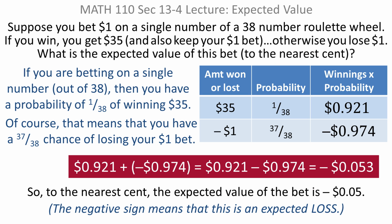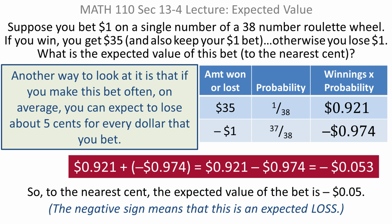So think about how that was done. Your goal in all these problems is to eventually end up with a table of values and probabilities that you can operate on. Multiply and then add. So these expected values are averages. It's not what happens on any particular case, it's what happens on average. If you do something a bunch of times, what happens on average?